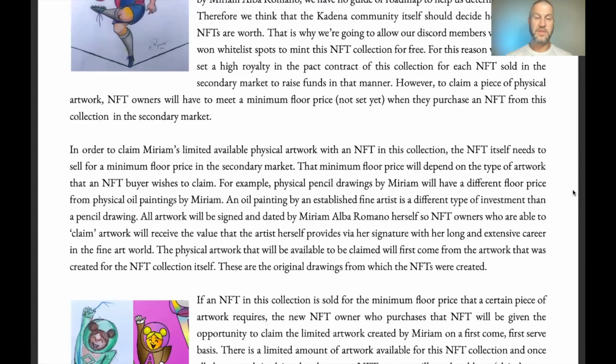In order to claim Miriam's limited available physical artwork with an NFT in this collection, the NFT itself needs to sell for a minimum floor price in the secondary market. That minimum floor price will depend on the type of artwork that the NFT buyer wishes to claim. For example, pencil drawings will have a different floor price than a physical oil painting. All the artwork will be signed, so that the owners will have to claim the artwork and receive the value that the artist herself provides via her signature. With her long and extensive career in the fine art world, the physical artwork that will be available to be claimed will first come from the artwork that was created for the collection itself. Those are the original drawings from the NFTs that were created.